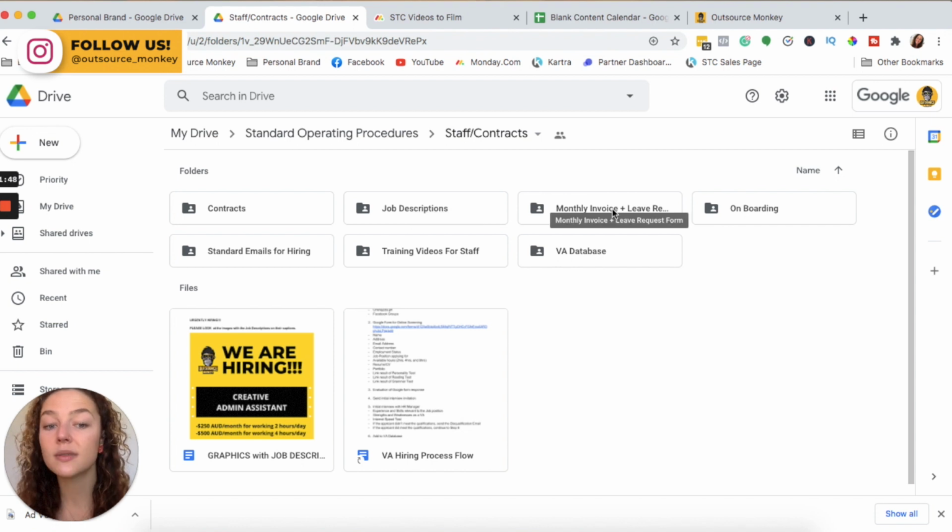We have forms, and you'll get access to this: monthly invoicing and leave requests. There's a form that people need to fill out to submit their monthly invoice, and also a form for their leave request. Onboarding for staff, standard emails for hiring, training videos, and our VA database. I'm going to give you guys access to all of these things. I will show you in a second, but I just wanted to give you a higher level view.